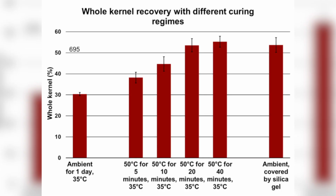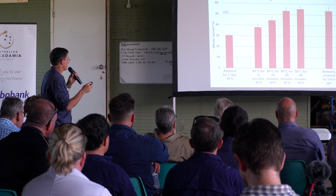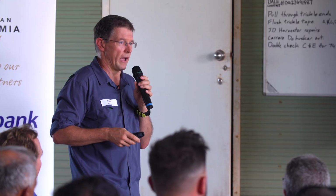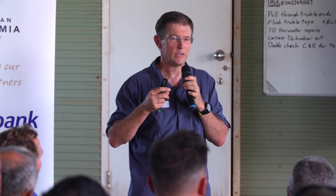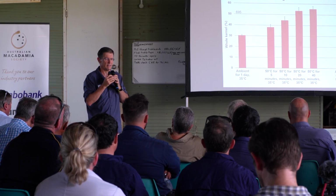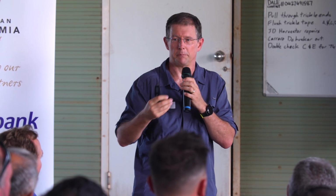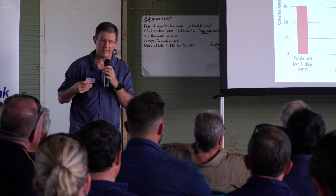In the first trial, the heating one, where we gave the nuts that heat treatment, the whole kernel went from around 30% to just over 50%. Our assumption at that stage as to why this was happening, the most likely thing we thought, was the heat was causing that shell to expand, because hot objects expand, and that expansion of the shell away from the kernel broke contact between kernel and shell, so you didn't get an impact on the kernel when cracking.